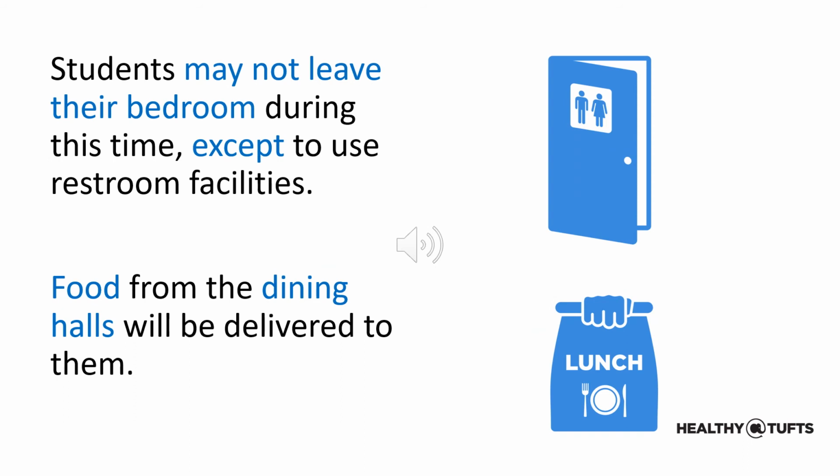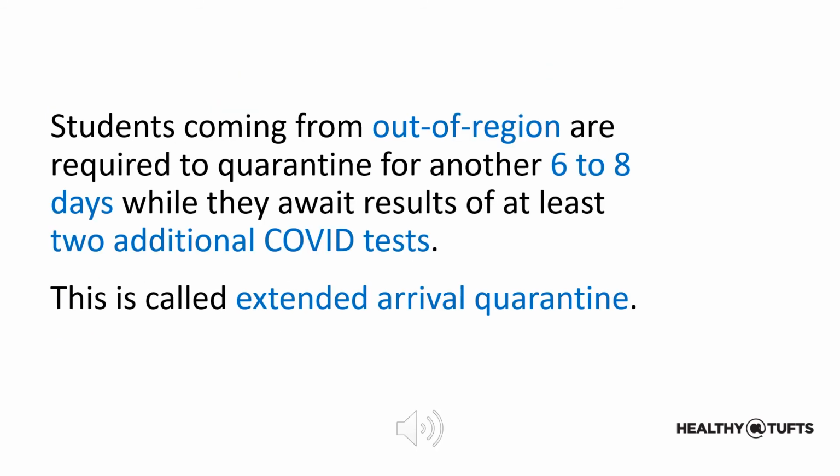Students may not leave their bedroom during this time, except to use restroom facilities. Food from the dining halls will be delivered to them. Students coming from out of region are required to quarantine for another 6 to 8 days while they await results of at least 2 additional COVID tests. This is called extended arrival quarantine.